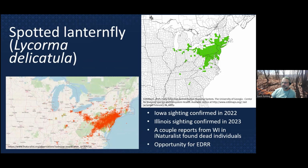Okay, we're going to change directions here a little bit and talk about an insect, the spotted lanternfly. This was pretty widespread in the news for a couple of years, so you may have heard a little bit about it. First confirmed in Iowa in 2022, Illinois in 2023. You can see from the distribution map, it has been largely closer to the East Coast.